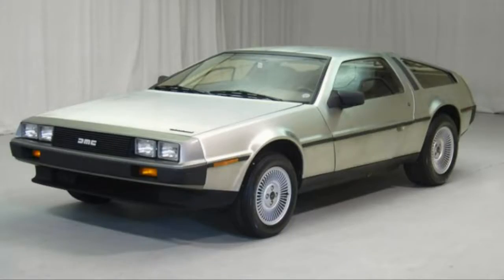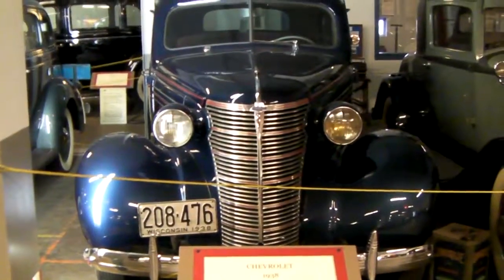My son has been desperately looking for the DeLorean in this place, because this place used to have the DeLorean. Not the exact one they used in Back to the Future, but they had a DeLorean here for a while that some guy in Hartford owned. But it doesn't seem to be here anymore, which is kind of sad because I wouldn't have minded looking at it either. 38 Chevy.